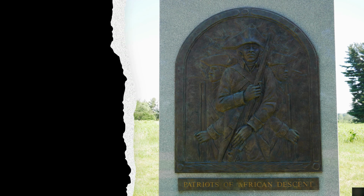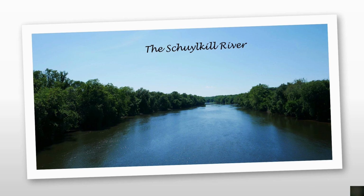Here we have a monument commemorating the African American patriots who served in the Continental Army. It's thought that the African American patriots made up approximately 5% of the Army's men. And this is just a snapshot I took as I was crossing the Schuylkill River. Really nice area.